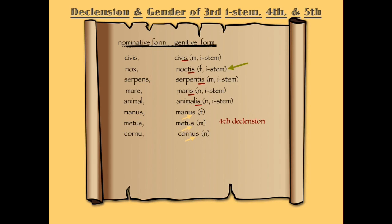Finally, let's examine the nouns res, rei, which means thing, spes, spei, which means hope, facies, faciei, which can mean face, and dies, diei, which means day. I want you to notice two things about these nouns. First of all, in the nominative form, notice that they all end with the letters es. This is a very important thing to notice, because the genitive form we see is ei, but can easily be confused with the i for second declension.